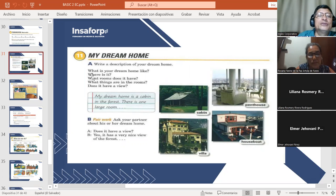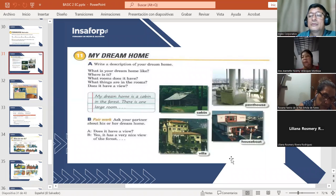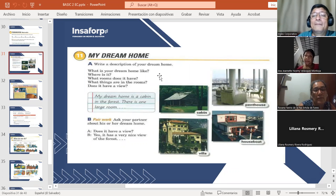Follow this question. What is your dream home like? Is it a cabin? Is it a penthouse? Is it a villa? Or is it a houseboat? It's a beach house. All right. You're going to decide the kind of house you're going to talk about. Where is it? Select a place. My dream house is a penthouse in the center of New York, just as an example, or in Roma, or up there in La Escalón, I don't know.